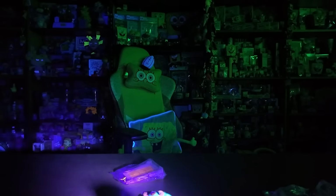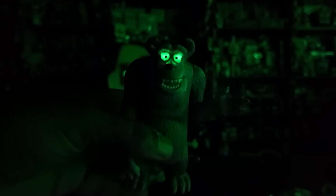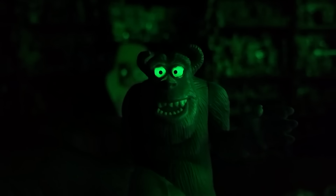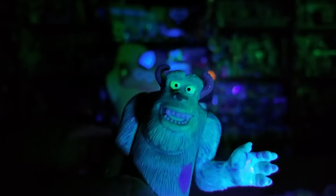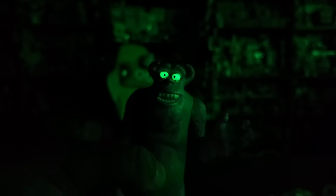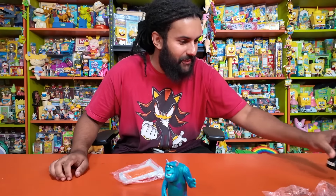Ooh, okay. That made him 10 times cooler. All right, so it does actually glow in the dark. His eyes glow. So you could have him coming out of the scare door, his eyes glowing. That's honestly kind of terrifying. Like, this is what I'm talking about, man. The freaking toys from our day just went so freaking hard.